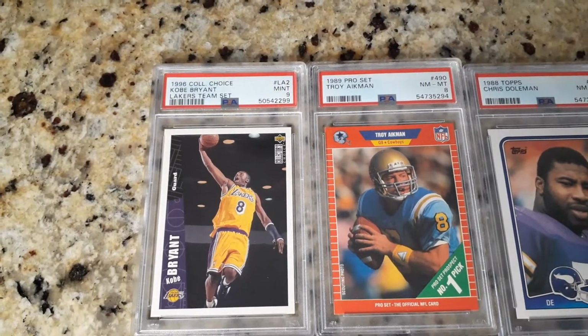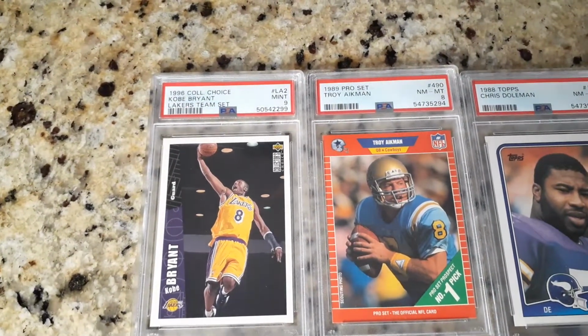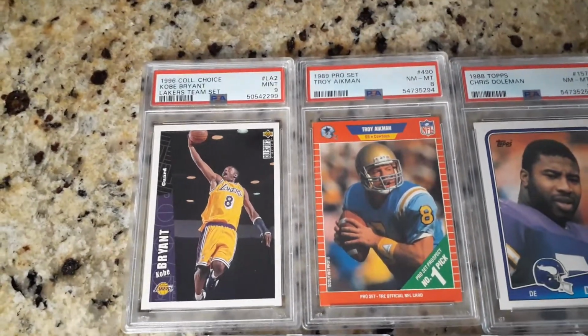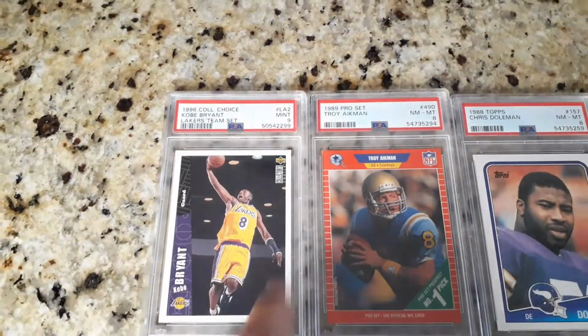And once again, Collector's Choice is that kid's entry-level point pack, probably paying 99 cents or $1 a pack on those. So not a high end, but a cool Kobe card. It's part of that Slam magazine photo shoot. You can tell because he's got the cast on.